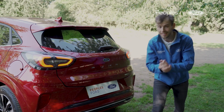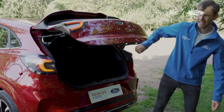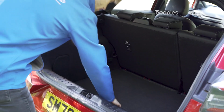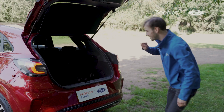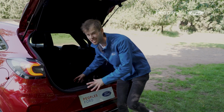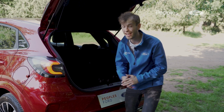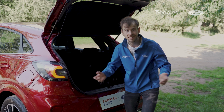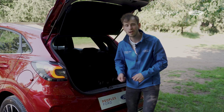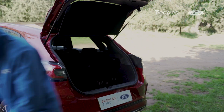Right, let me show you this cheeky little feature in the Ford Puma. So if I open up the back and I take the flooring out the bottom, actually, underneath there, you've got the ingeniously named Megabox. It's an extra 80 litres of storage that you only get in the Ford Puma. It's waterproof, so you can throw your muddy gear in there after a day in the countryside, and you can hose it off because there's a plug hole in the bottom. I love it, it's super useful.